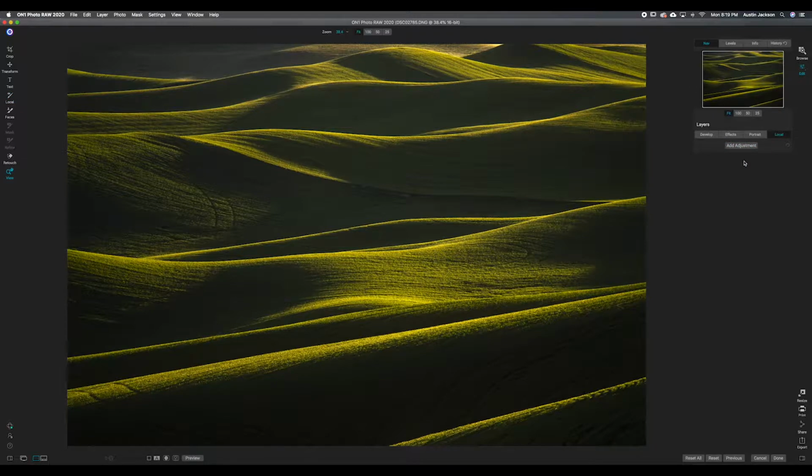The last feature I want to show you guys here is the ability to dodge and burn. If you use Photoshop a lot, you'll know that to dodge and burn, you have to jump through a bunch of loopholes, make special layers, special blend modes, and it's just a huge pain. Obviously, it's worth it because dodging and burning really helps your images, but it'd be nice if it was easier. So On1 took it upon themselves to make it very easy for you to dodge and burn.